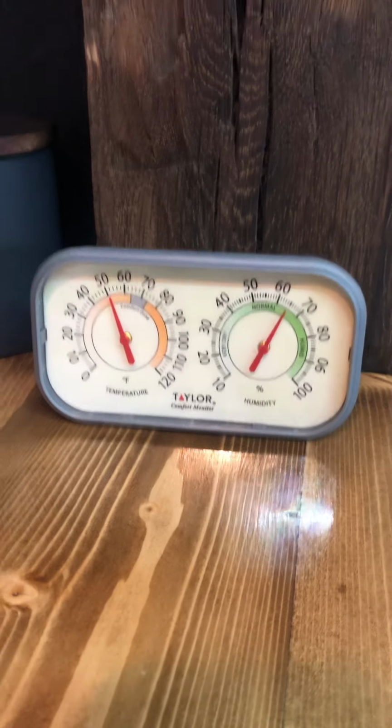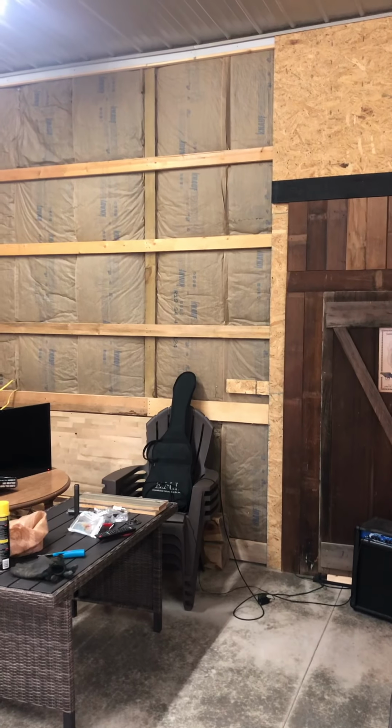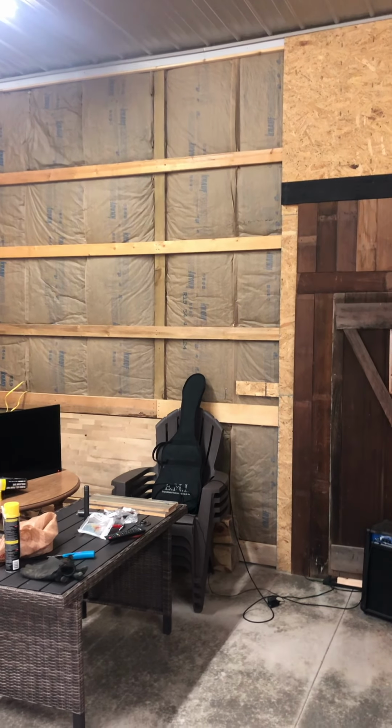Just want to make a quick video to show you my temporary heating solution for the barn for the winter. I just haven't decided yet whether I want to do maybe a pellet stove and only have a pellet stove. I also thought about maybe installing a mini split later this winter, maybe even early this spring.